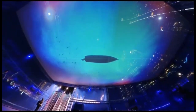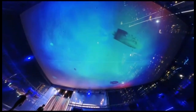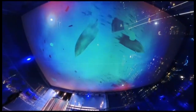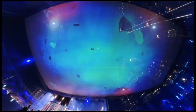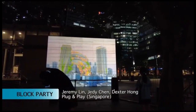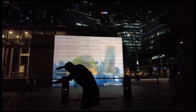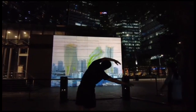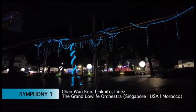And this will take you to an underwater world through a different light experience. And this installation is called the Block Party. The most interesting thing is the way we move, the buildings will also move in the same way. And this one is Symphony 1.